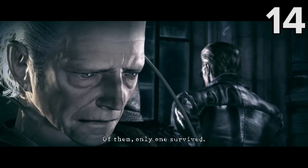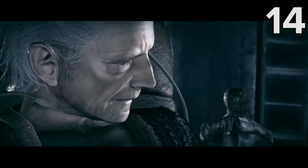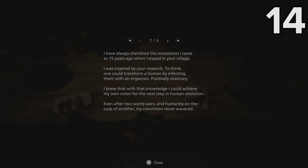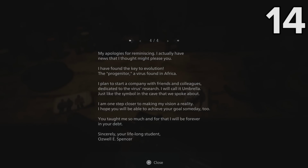Yes, that's Spencer, the one who helped found Umbrella and the one whose mansion the very first Resident Evil game was set in. The note tells us not only that Spencer was actually Mother Miranda's student, but also that the name Umbrella was inspired by the symbols we've seen dotted around the game world. So every event from all the previous games in the series can now be traced back to this one single moment in this one mouldy little village. Crikey, that is one hell of an origin story.